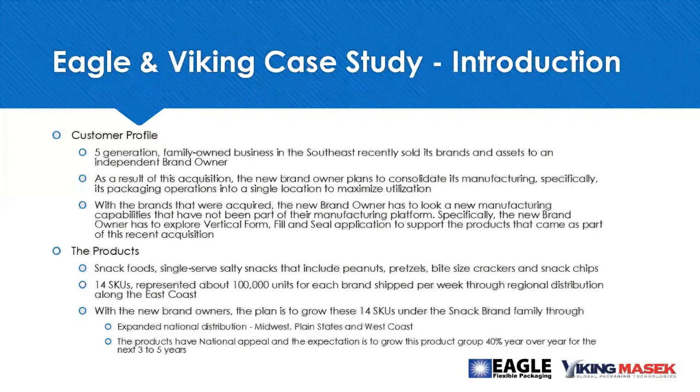Before they go through any transitioning or transferring of equipment and people from 2 other locations into 1, they wanted to go through a very intensive assessment of the equipment platform that they had in place, how viable it was, how effective it was going to be to support an expansion of the brand itself, and really what was going to be the optimum solution in order to provide manufacturing support for a very aggressive marketing plan. So specifically, the new brand wanted to explore vertical form, fill, and seal application for snack products.